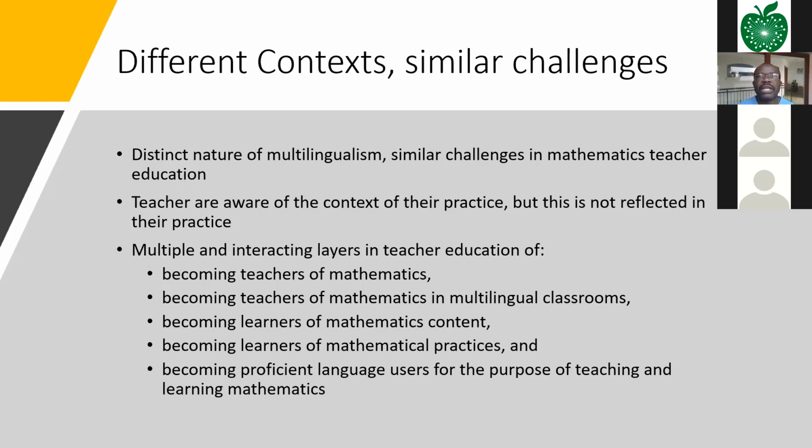So in teacher education, we're not only training teachers to become teachers of mathematics. In addition to that, we are training teachers who should become teachers of learners who are multilingual. So we are inculturating teachers into becoming teachers of mathematics in multilingual classrooms. And we are also teaching them to become learners of the mathematics content. They need to understand the mathematics content to be able to teach.